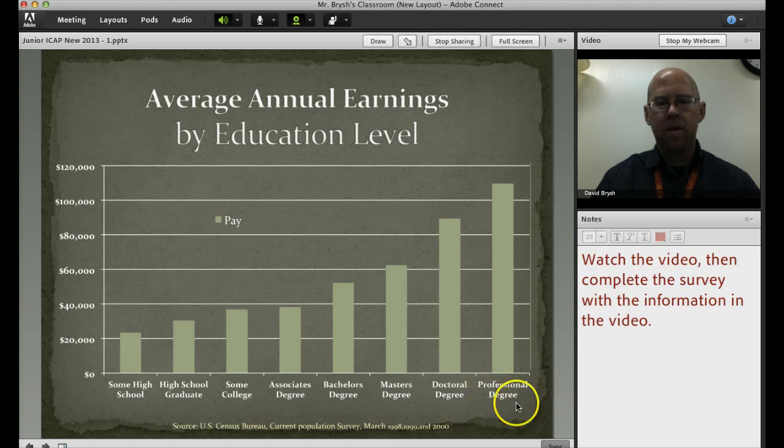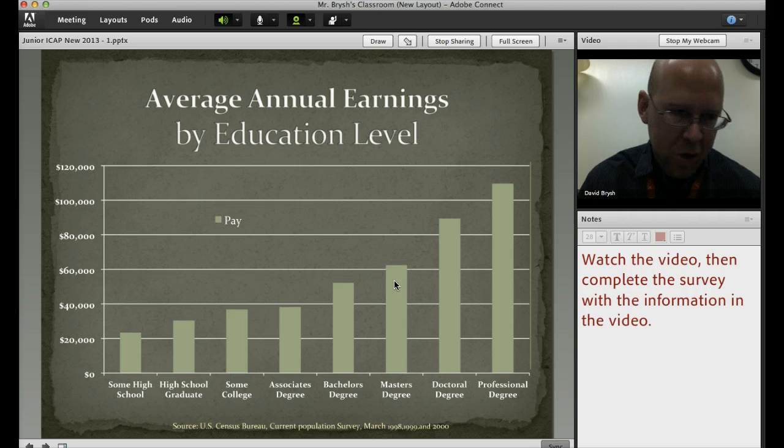If you have a professional degree, like a lawyer or a medical doctor, you get $110,000 a year on average. Good chunk of money. If you have a PhD, you're a professor, your average salary is about $90,000. Pretty good. If you have a master's degree, that's a 5 to 6 year degree in college, you get about $62,000 a year on average.